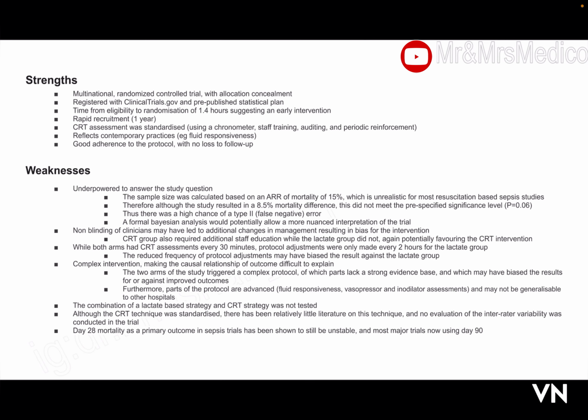Strengths of the study: a multinational randomized controlled trial with concealed allocation, registered with clinical trials, with a pre-published statistical plan. Time from eligibility to randomization was 1.4 hours, suggesting an early intervention. Rapid recruitment. CRT assessment was standardized using a chronometer, staff training, auditing, and periodic reinforcement, and there was good adherence to the protocol with no loss to follow-up.